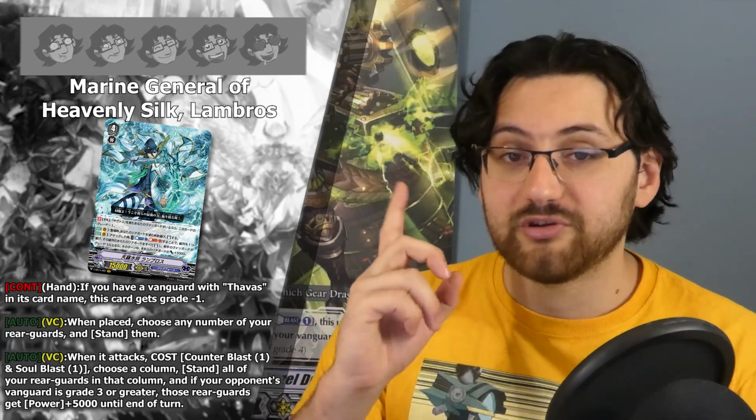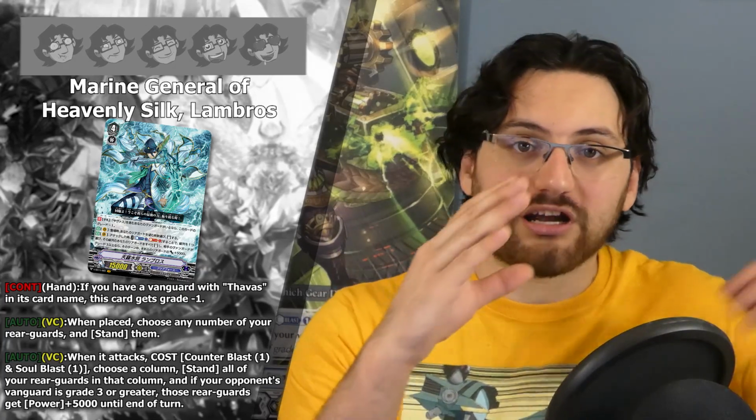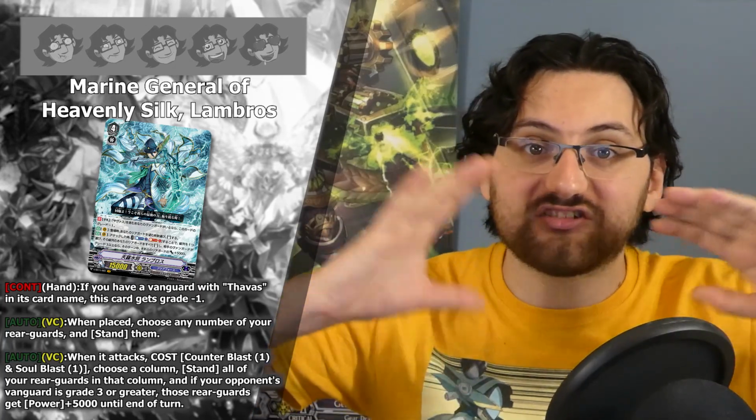Now, its second ability, which is probably its most important ability, is Auto on Vanguard Circle. When placed, choose any number of your rearguards and stand them. So, where Thavas forces you to rest your units in the main phase in order to superior ride into Lambros, Lambros immediately can restand all of those units to then still have an entire standing board once you are actually going to declare your attackers.